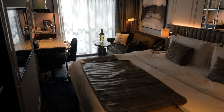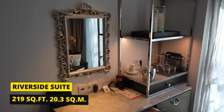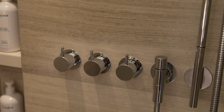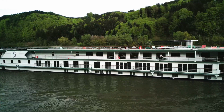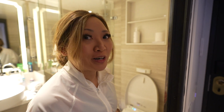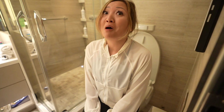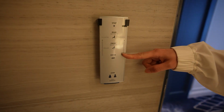We will start with our room, which sits right in the middle category, and it is called Riverside Suite. It is 20.3 square meters, located on Seahorse Deck, which is the second deck. One thing I did love about this ship that I haven't seen before is a bidet. And when you sit on it, it's so warm. You also have a remote that will give you a rear, a front, or a fan. After having this bidet, you wonder how you ever lived without one.